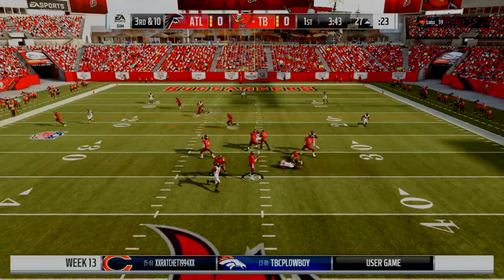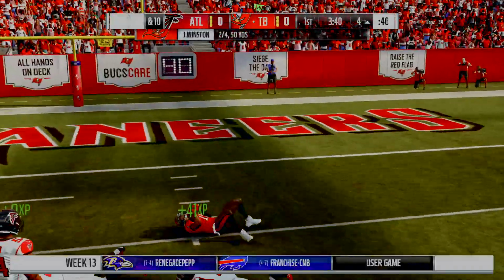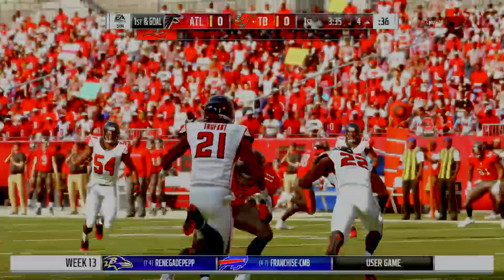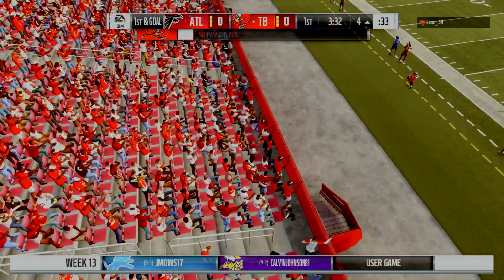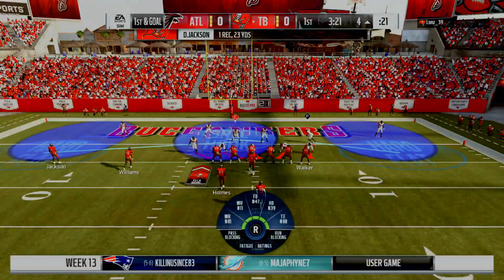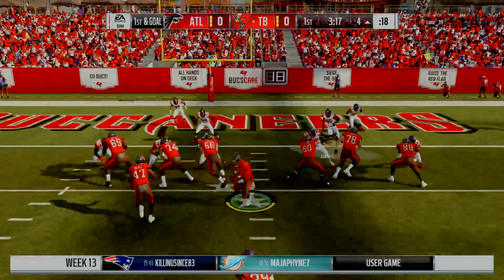To the air again with Winston. This is caught by Jackson. And they do get him down, but not before he's able to slip it inside the 5-yard line. They're able to convert on 3rd down, and that sets up a 1st and goal. First time into the red zone for the Buccaneers. They've got a 1st and goal just inside the 5.